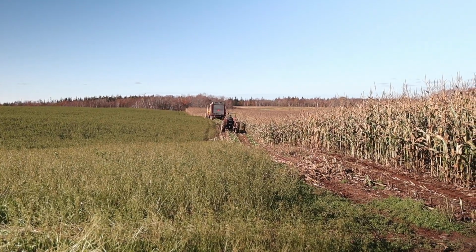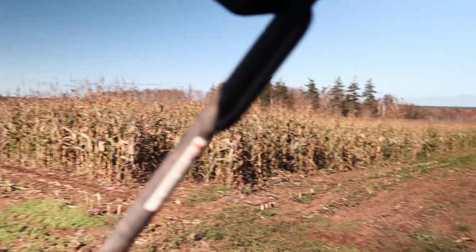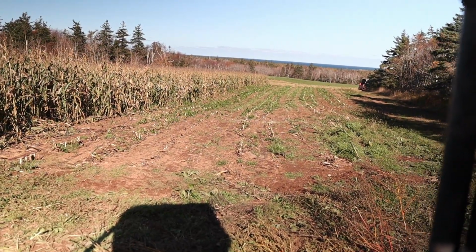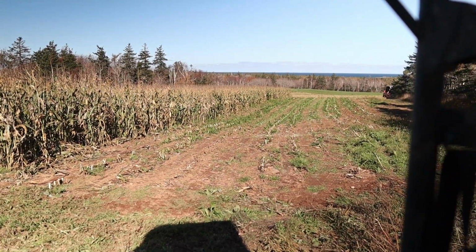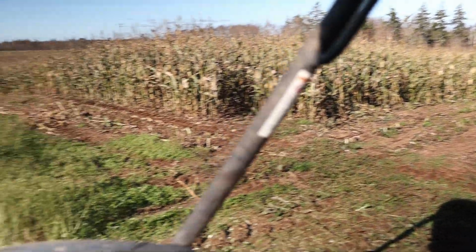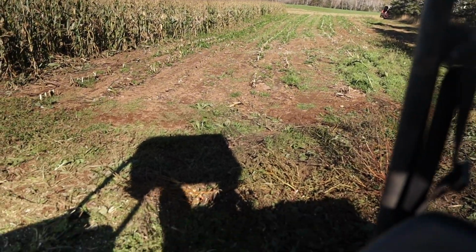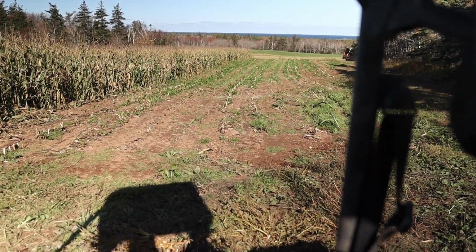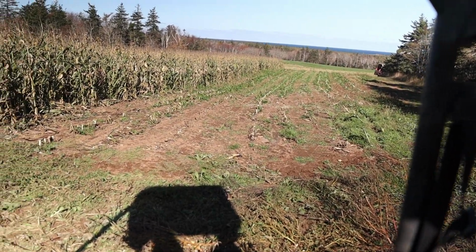Well, we're just opening up this field here now. This is the last of the 3 fields we have corn in. I guess the first part they did was this here, on the end, just to clear up some room. Last year we planted straight rows up and down the field like these ones, pretty near all the way to the tree line. That wasn't very good. So this year we did it this way when we planted, and just cleared up a whole bunch more room for us for turning and whatnot.